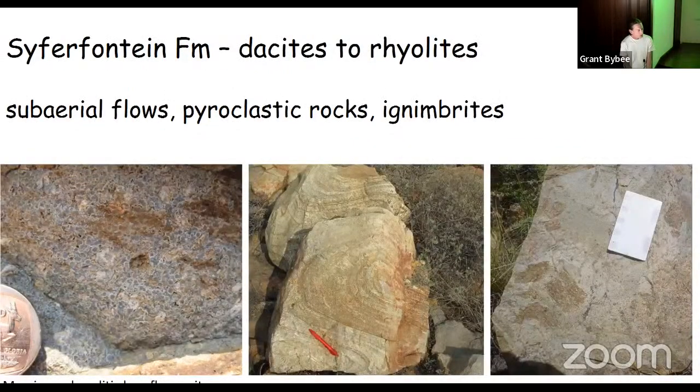Higher up, we're getting into the Sypherfontein Formation. The rocks there are compositionally dacites to rhyolites, and they are quite well exposed. What we see here is a massive spherulitic lava flow. Here we have a flow-banded rhyolite, which shows some nice flow folding. And here we have volcanic breccia, indicating that this volcanism was at times explosive and gave rise to breccias, but also ignimbrites, which are quite commonly observed in the field.